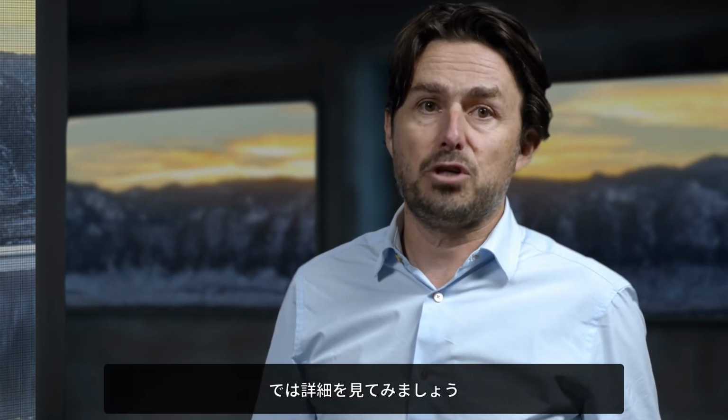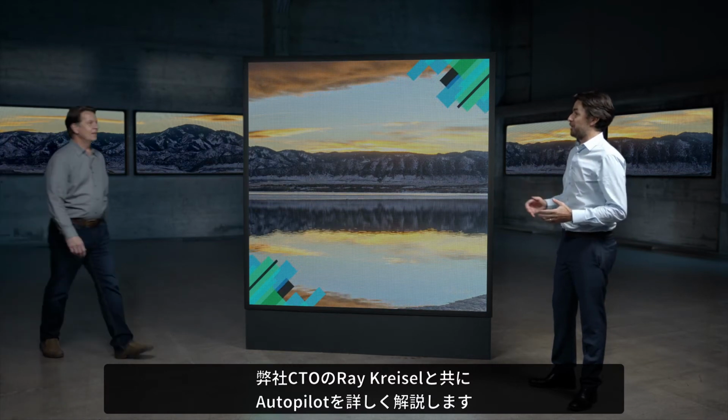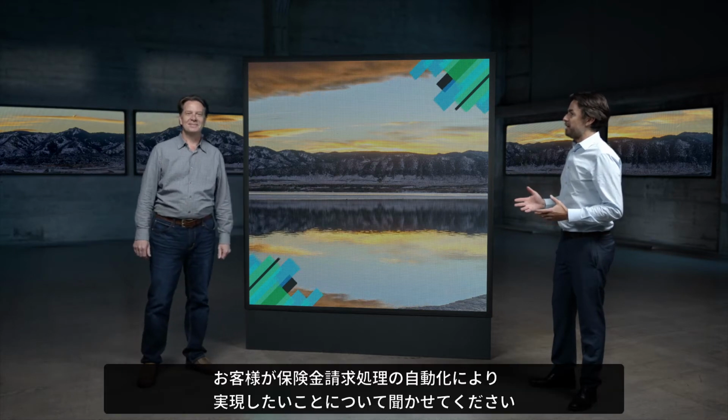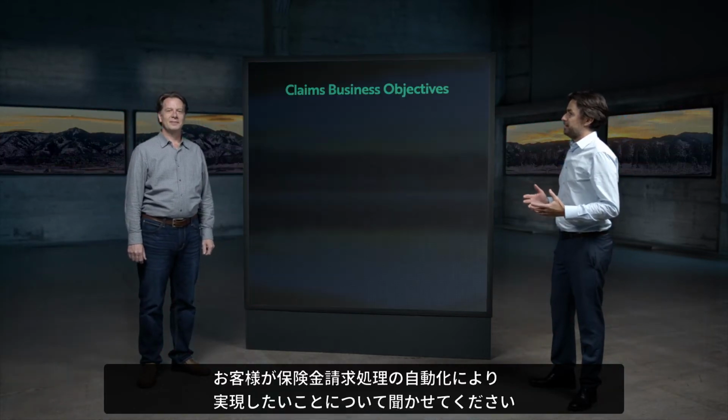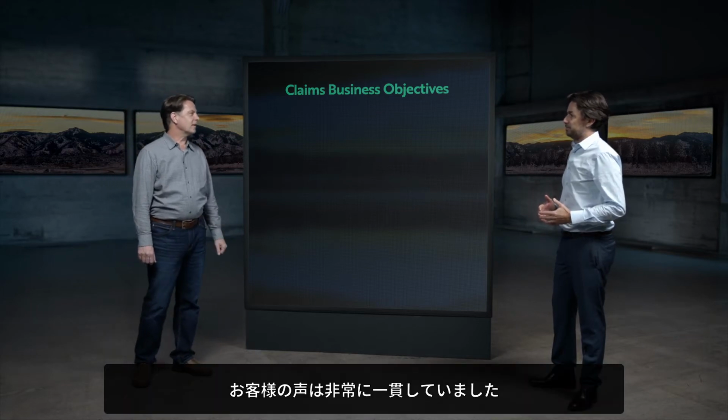Now, let's get into some of the details. Joining me to take a closer look at Autopilot is Ray Chrysler, our CTO. Welcome, Ray. Thanks, Diego. So, Ray, what have our customers told you about the objectives they expect to achieve with claims automation? Well, the feedback from customers has been very consistent.